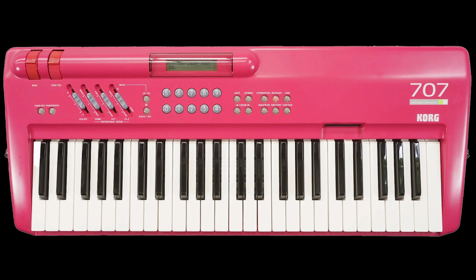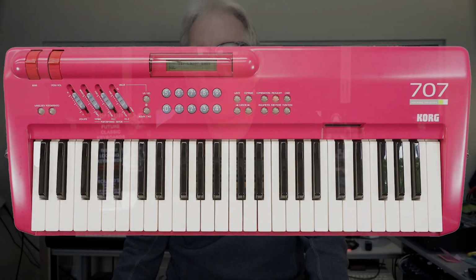There are currently several for sale, but none that are pink. That's another reason why I might go with the pink one. I wonder if maybe Korg made less of them. Might make them a little bit more valuable down the road. Who knows? Number 9, Korg Multi-Poly.